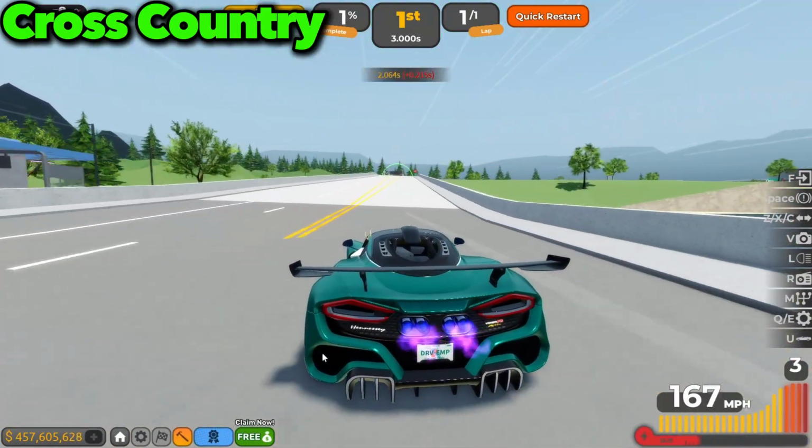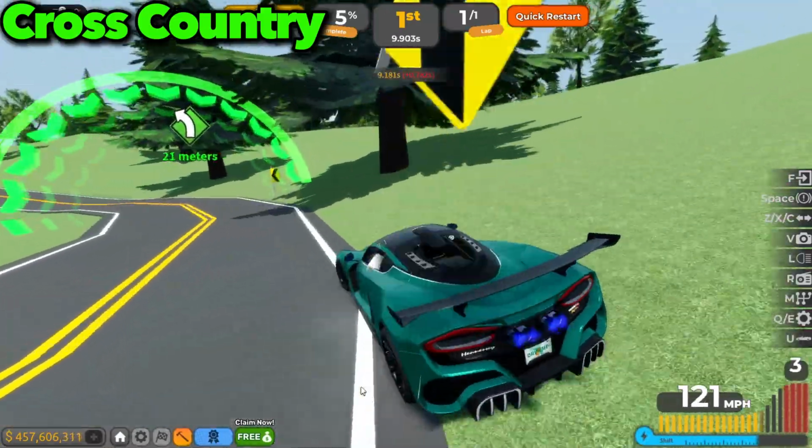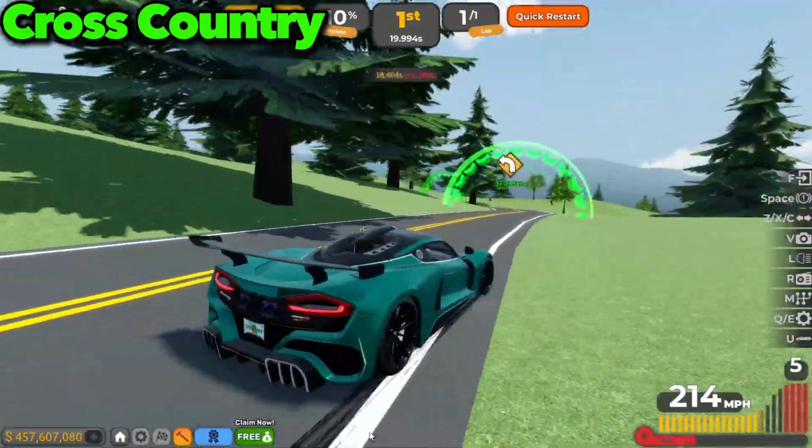The acceleration on this car is actually pretty decent, I'm not gonna lie. Look at that, we're already at 200 miles per hour. I don't think that I would be at 200 miles per hour with the other car, if I'm being honest. But yeah, we're not doing too bad so far. Oh, there we go.